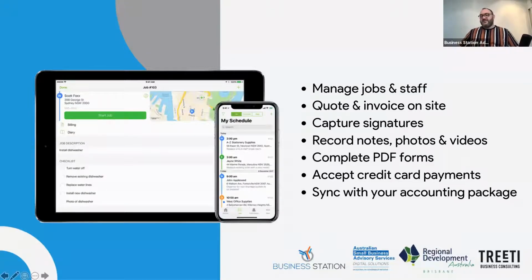You can accept signatures through PDF forms, so people can fill out forms online, or you can even fill out forms online, and it goes straight into your system. That's really handy, instead of you having to go through 50 different tools and 50 different pieces of software all the time. Just one piece of software will do it all.